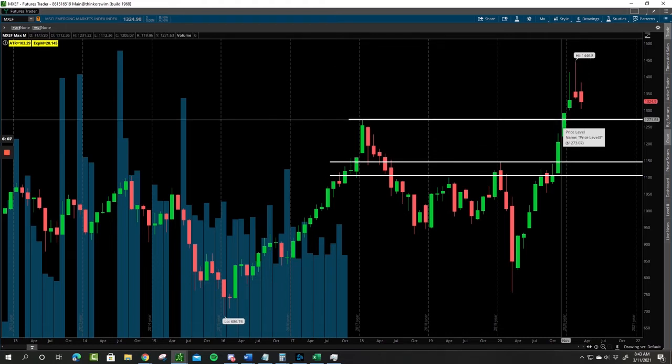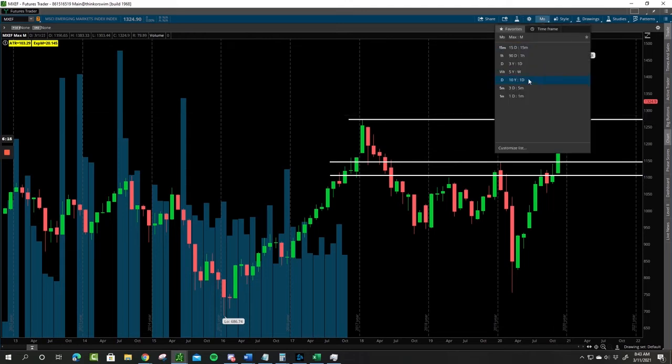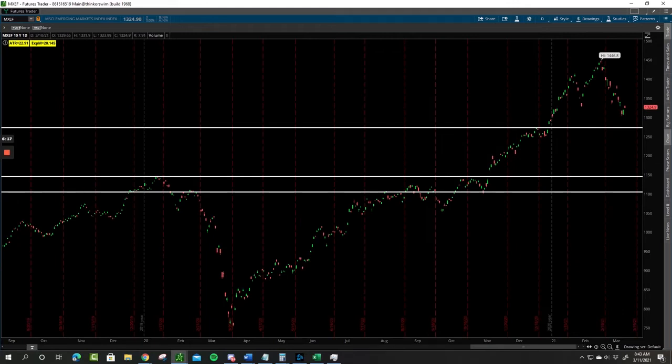So we see growth globally. We see it in the banks. We see it in the transportation sector. So while there are some reasons to be concerned, we still have to pay attention to what the charts are saying. And at the moment, things look pretty good from a technical standpoint.